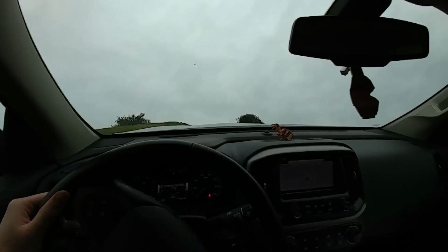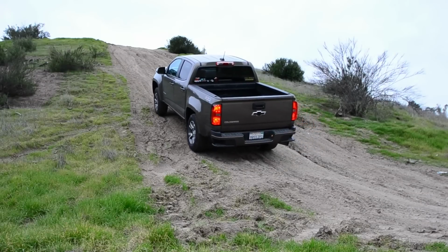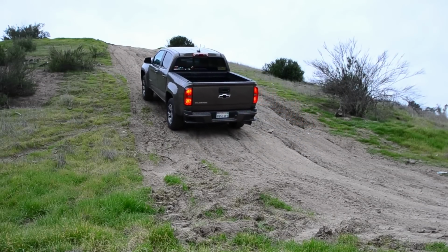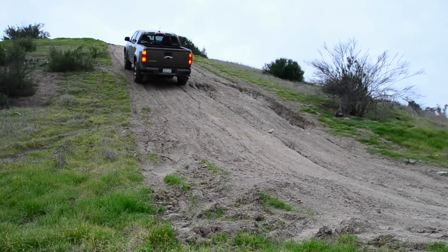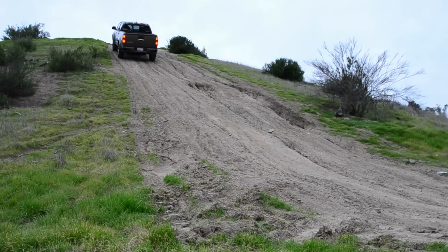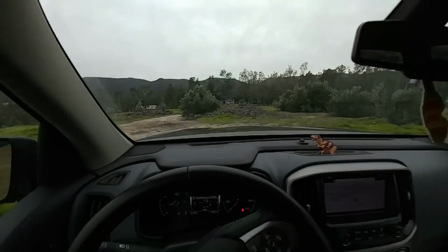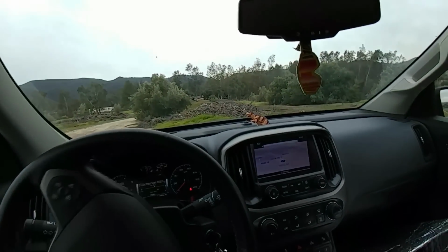Wow, I can just feel it in my seat here. Don't mind the no seatbelt thing. But man, this sucker just crawls right up. Like a piece of cake. I didn't even get over 1500. That was easy. Very cool.